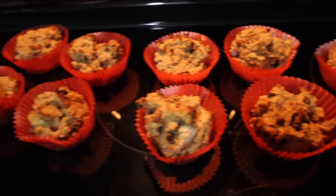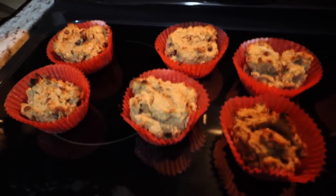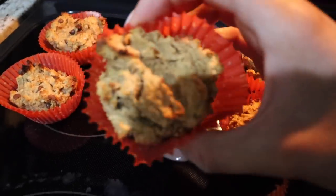Pulled the muffins out and I'm just letting them cool down now. So here's kind of what they look like. You just want to stick a toothpick in them, make sure it comes out clean. But here's what they look like.